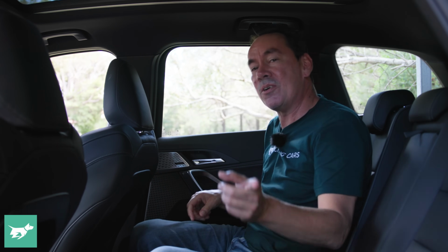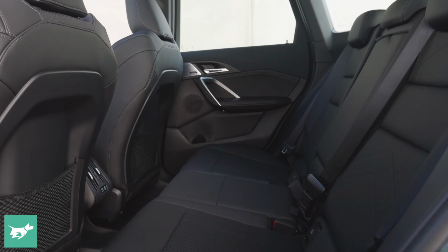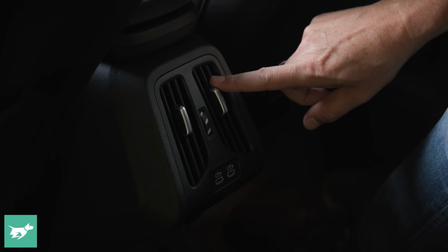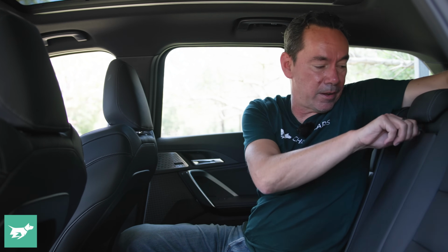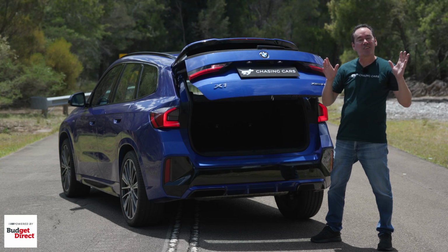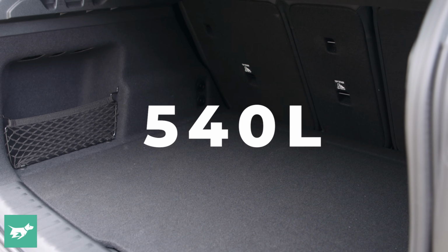The rear seat also gets slide and tilt adjustment, though you do have to stump up extra for the enhancement pack to get that. That said, the rear seat is very comfy and supportive. You also get dual rear air vents, dual USB-C ports to mirror those up the front, and 2 cup holders in the armrest. Boot size is a huge 540 litres, which is comparable to that of the mid-size X3.